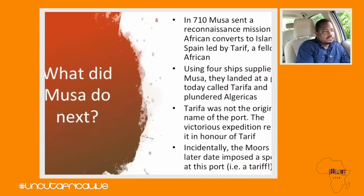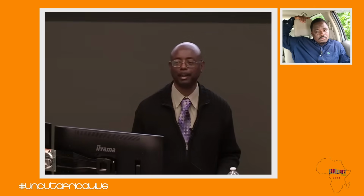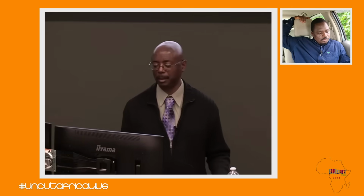He sent a reconnaissance mission of 500 African converts to Islam into Spain, led by an African called Tarif. Using 4 ships supplied by Musa, they landed in Spain and they plundered a port. And they gave the port a new name, Tarifa. What about that? Named after Tarif, right?